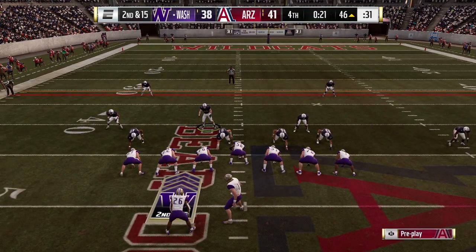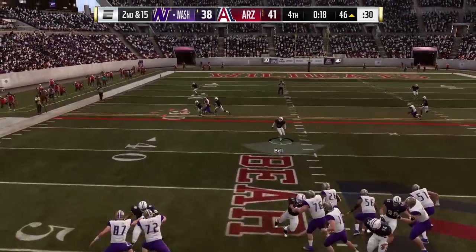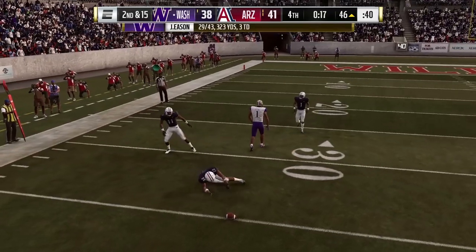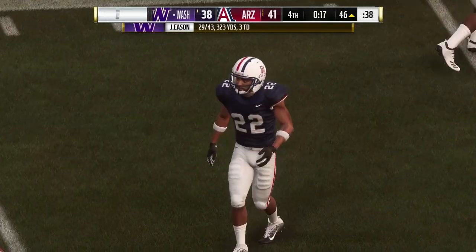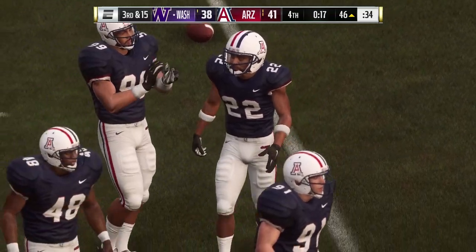All right, here we go. Green 39. Here's Gabbert. And he can't corral it. That would have wrapped it up if he'd been able to hold on. Instead, it brings up third down.